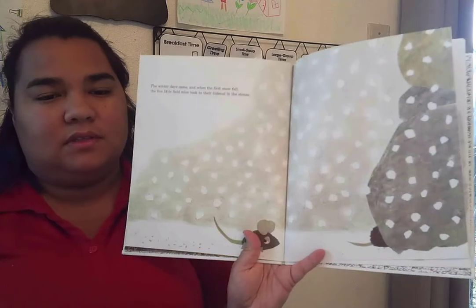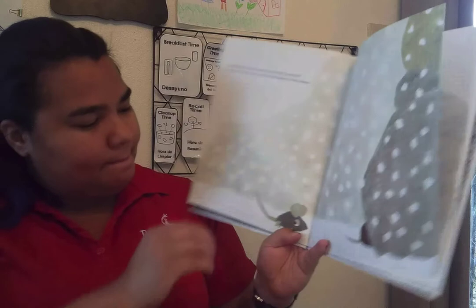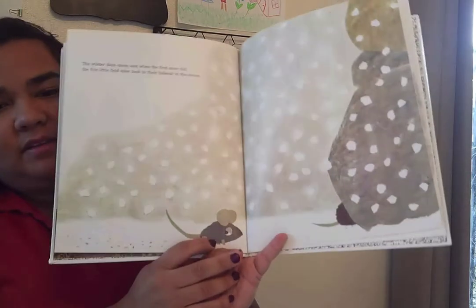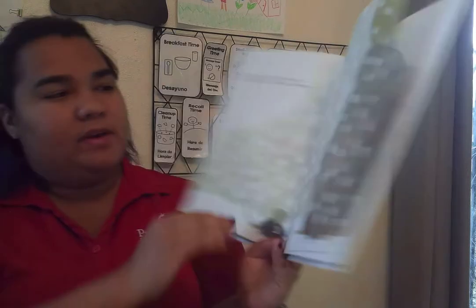Here they are, going to hide out. I wonder, who do you think that is? Fredrick? Maybe it is Fredrick.